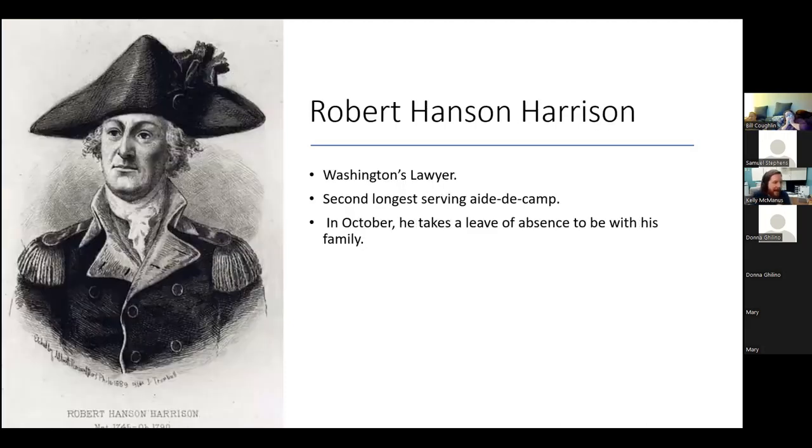The 4th aide-de-camp that is here is Washington's lawyer, Robert Hanson Harrison. He's the 2nd longest serving aide-de-camp, and he meets Washington, being the lawyer before the war, in Alexandria, Virginia, helping Washington on a number of legal works regarding land purchases. He's asked to assist Washington in early 1775. Washington knows he needs a man of letters and papers to assist him.